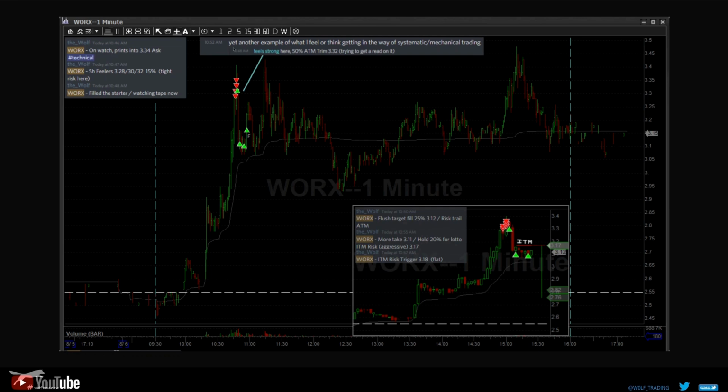So here's an example, yet another example of what I feel or think is getting in the way of systematic mechanical trading. So I thought it felt strong here. So I reduced risk to add back higher. I reduced 50% of the size at the money. And then again, as soon as I reduce risk because of what I think or what I feel, the asset crashes. I would rather rely heavier on my systematic and mechanical approach than my feelings, because these are, in our opinion, the most sophisticated machines in the world when it comes to human emotion, right? Their job is to extract wealth out of the market. They want to get retail or unsophisticated investors to shift their plan. If my plan is to trade X and then I see something or I feel something and I don't trade my plan, then the algos win. And that's just our personal opinion.